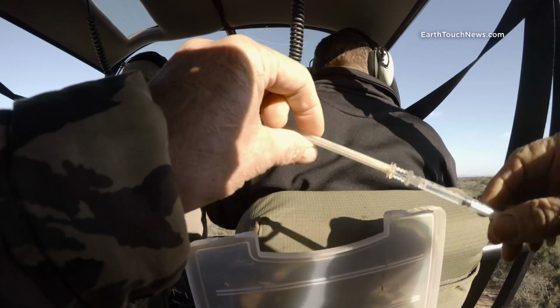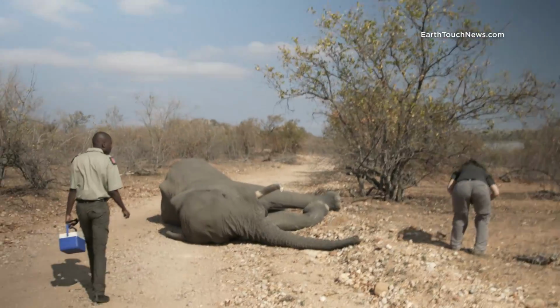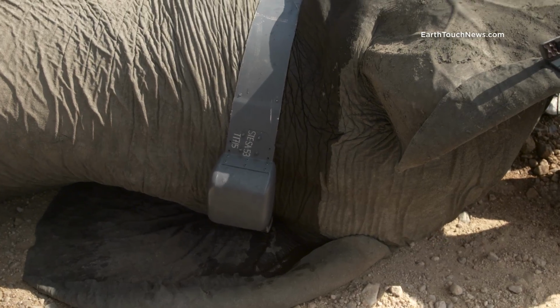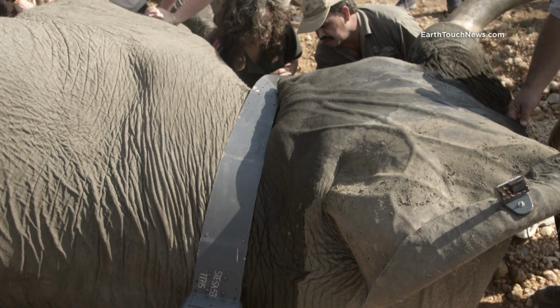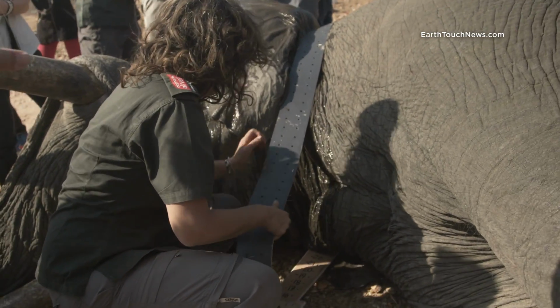It's now time to collar the next elephant, a magnificent bull. These huge animals require huge collars. The device weighs almost 30 pounds and it's around 13 feet in length. So maneuvering it into place takes some skill. You've got to try and thread the collar between the ear and the body.